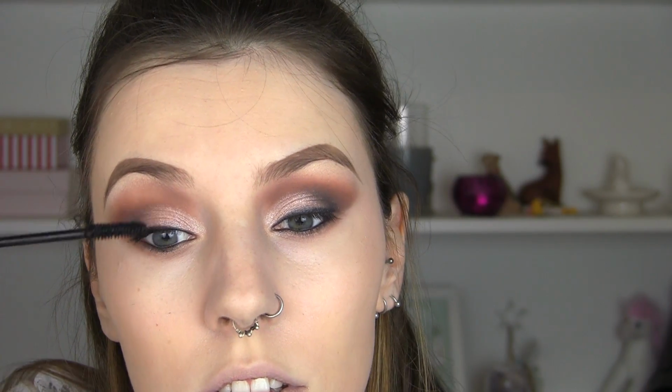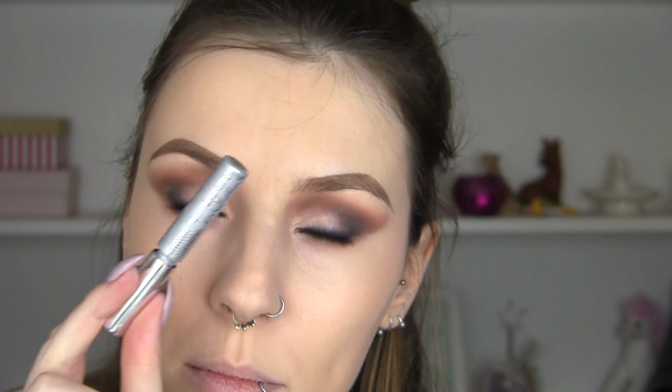So next I'm going to use some mascara. This one's a Clinique High Impact Waterproof. Next is a new Holy Grail product of mine. This is the Clinique Bottom Lash Mascara.